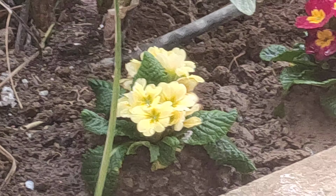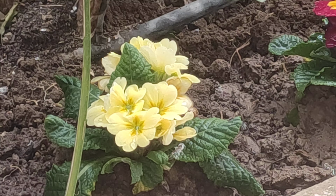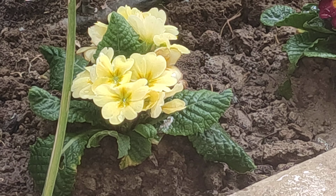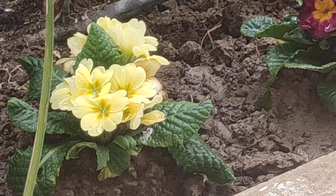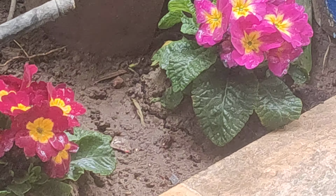In most gardens, primroses are perennials. They grow through plant divisions as well as through seeds. Primroses can grow indoors as well as outdoors. Their blossoms live for around a month or so, during late winter to spring.